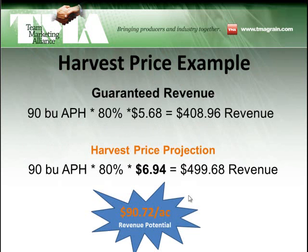So what does that really mean? Well, if this was your dryland corn farm, and you had a 90 bushel APH and an 80% crop insurance policy, and the base price was $5.68, you were guaranteed $408.96 of revenue on your farm. But if we just change this around and leave everything the same, but increase our harvest price to $6.94, that would guarantee your farm $499.68. So an overall increase of revenue potential of $90.72.